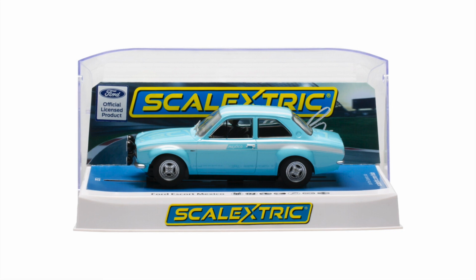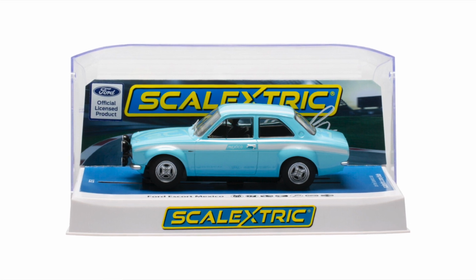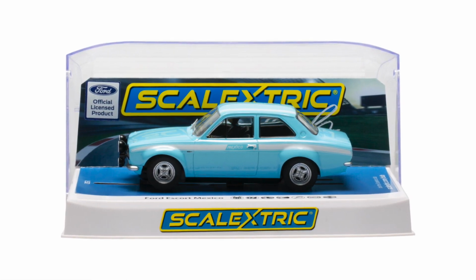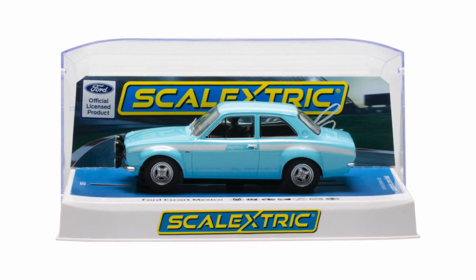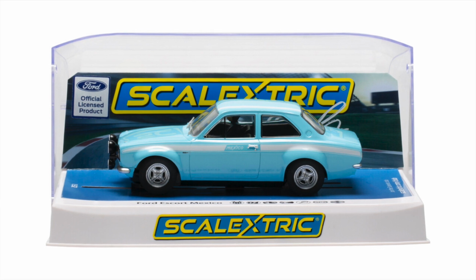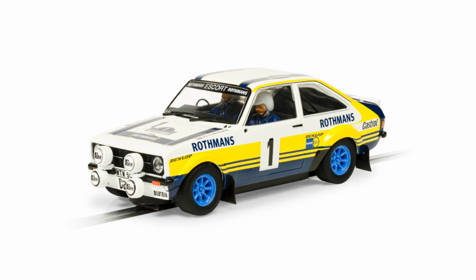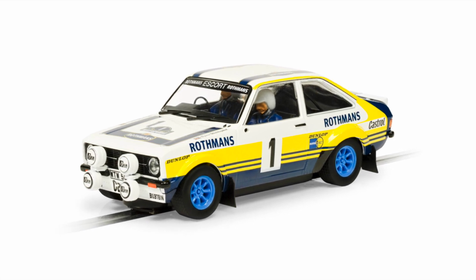And now a whole bunch of car news, unfortunately in random order because I didn't write things down the way I should have. Two Escorts from Skelectric that have been an early year addition to the product line. One is, I believe, the Mexico car that you see here, a nice little baby blue car. The other is a Rothmans livery on the car. If you're into the Escort, they've got you covered.